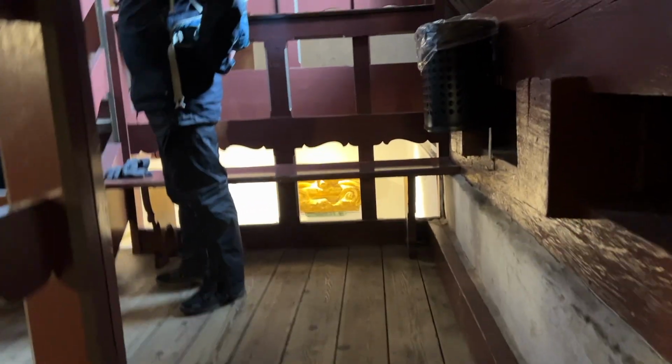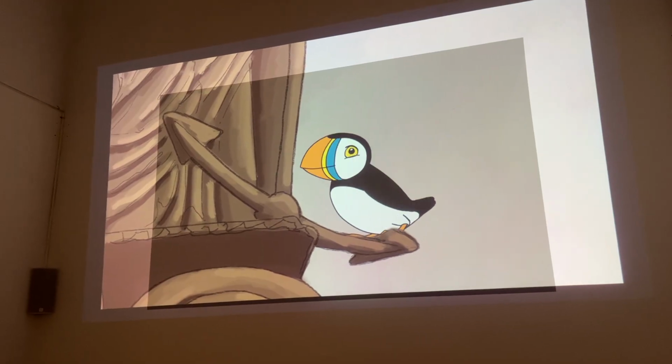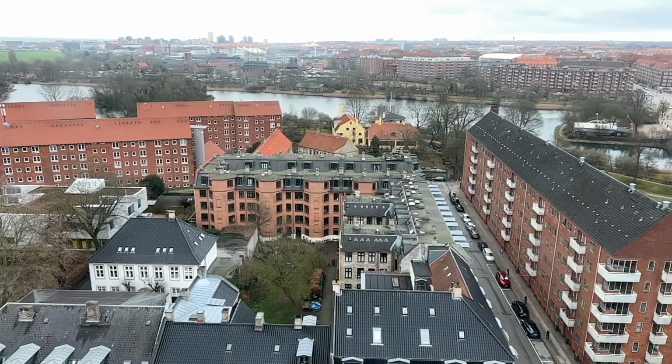If you have any issues with mobility or any fear of heights, I would not recommend this. Considering my hurt knee, I was really glad there were areas to rest along the way.